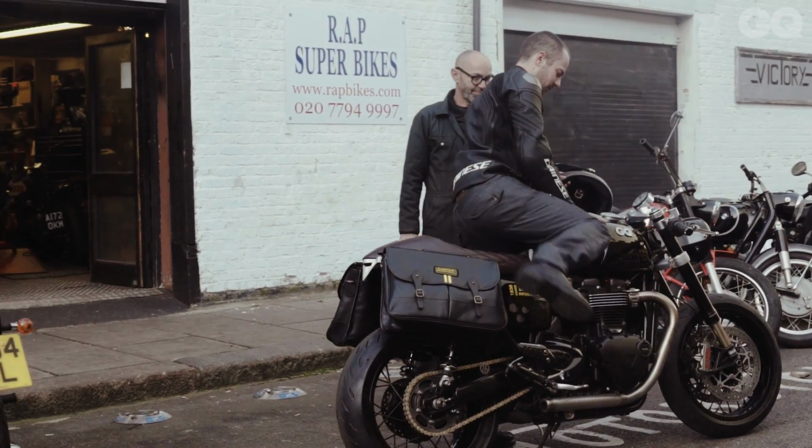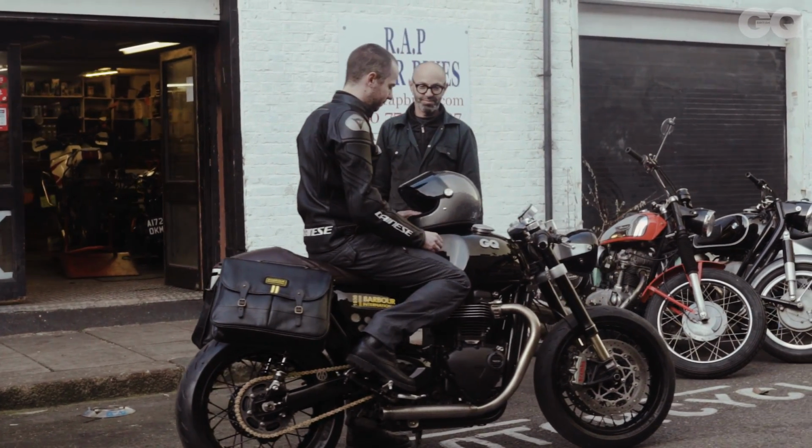The finished bike is amazing, and I absolutely love the way it sits on the road.